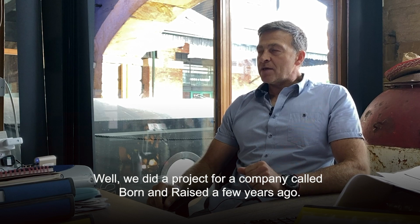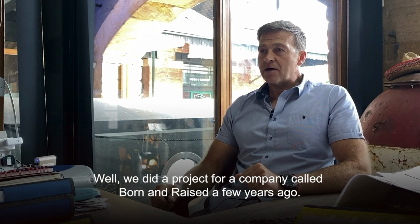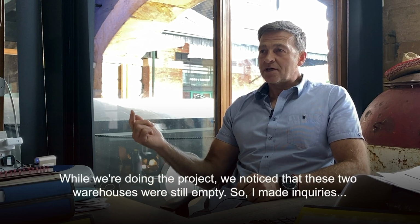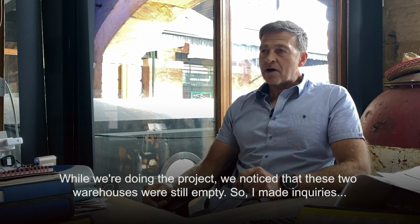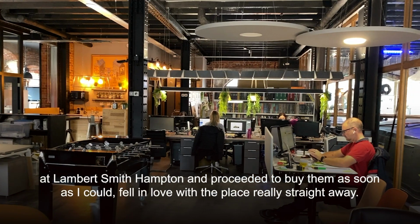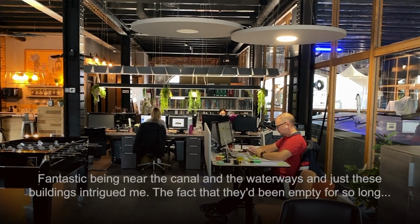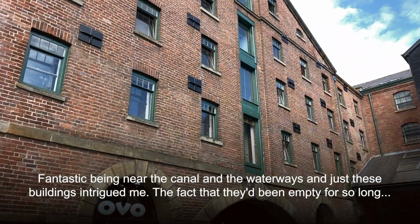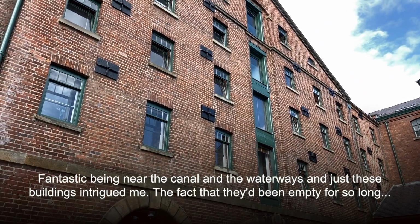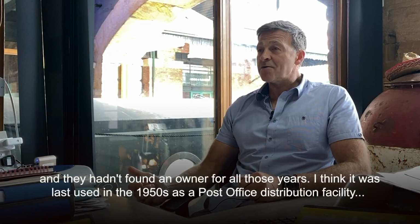Well, we did a project for a company called Born and Raised a few years ago. While we were doing the project, we noticed that these two warehouses were still empty. So I made inquiries at Lambert Smith Hampton and proceeded to buy them as soon as I could, really. So fell in love with the place really straight away. Fantastic being near the canal and the waterways, and just these buildings intrigued me. The fact that they'd been empty for so long, and they hadn't found an owner for all those years.